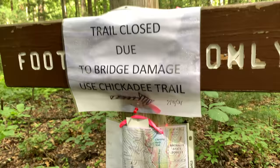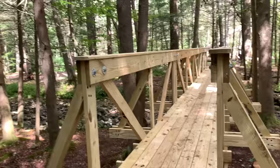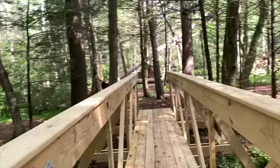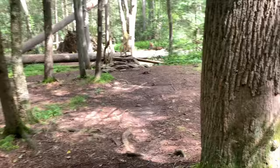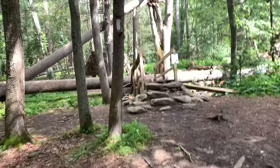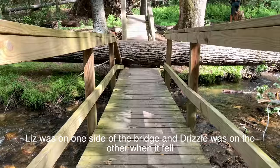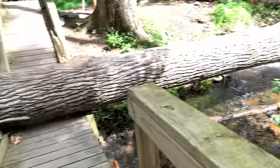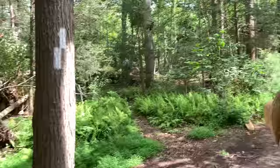It says it's closed. I don't think this is the bridge, but it kind of looks brand new. The tree fell. Just gonna walk over it. Oh, we could have totally forded that. We had to. The bridge still works. Yeah.